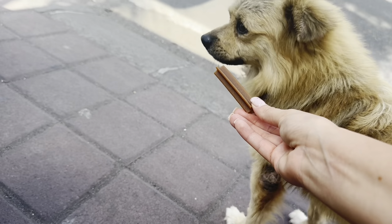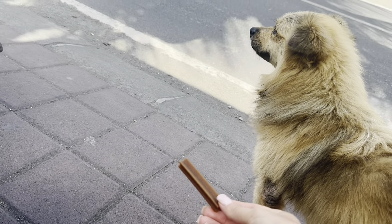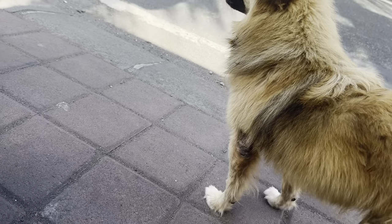Not interested. I'll leave it there. Right, so not only do the dogs walk off, the dogs actually aren't bothered about the treats. That dog just didn't even want to look at me.